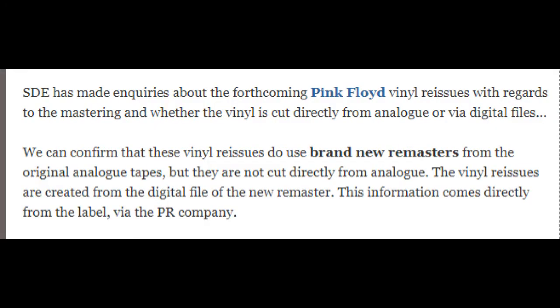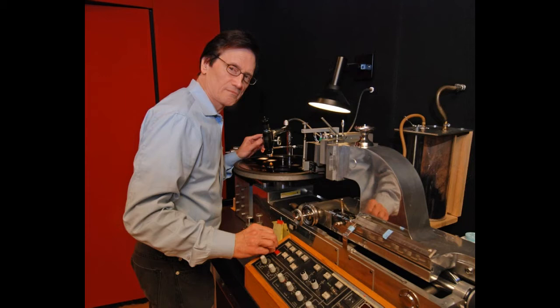SuperDeluxeEdition.com, new digital transfers were made from the analog sources to make these reissues. I take it that they probably mastered these digital transfers in a way that would be suitable for vinyl, because there's always the debate on analog versus digital when it comes to vinyl reissues. Some people prefer purely analog, and there are cases where an uncompressed digital transfer sounds great. With that being said, that is the route they went for these. And Bernie Grundman is the person that mastered these reissues, and I gotta say, they sound absolutely excellent.